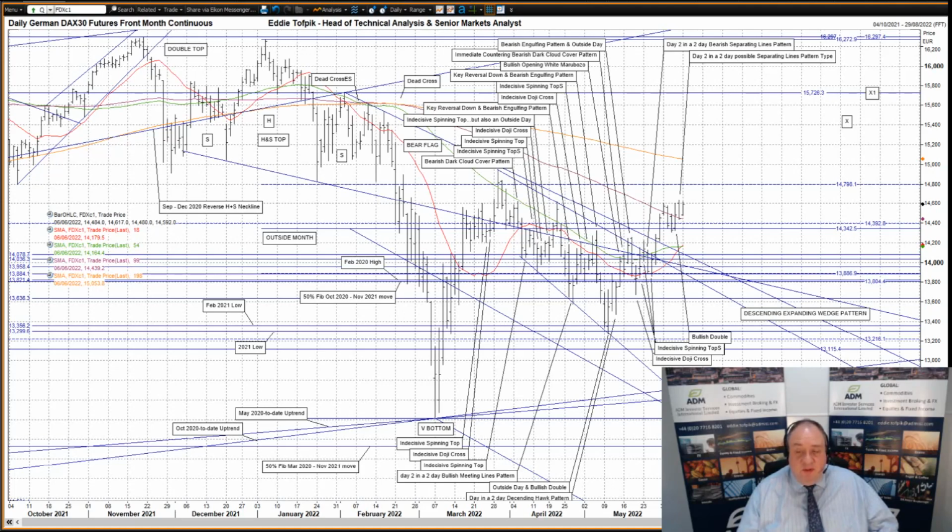mess of resistances between 14.079 and 13.804, which includes the February 20 low at 13.821 and a 50% Fibonacci line of the October 20 to November 21 move at 13.804. Hence, this is a real mess of congestion below the market. Anyway, all these are now supports.